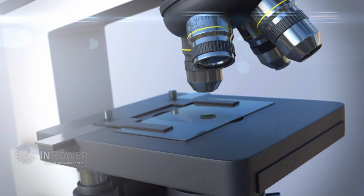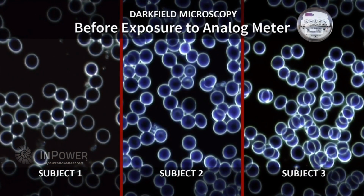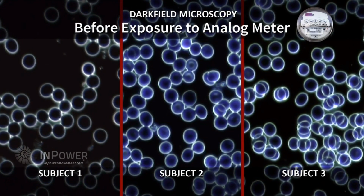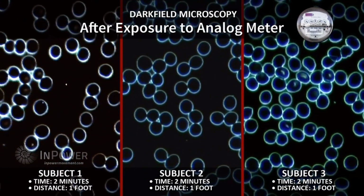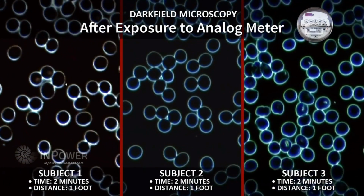And then we also did a control group to find out if the old analog meters had the same effect on the blood as the smart meter. So in our first slides, what we see is normal cells, and the structure of the cells is intact and sound. This is what we would expect from a normal sample. With the subject standing 1 foot in front of the analog meter, there were no significant changes to these blood samples in any of the 3 that we tested.